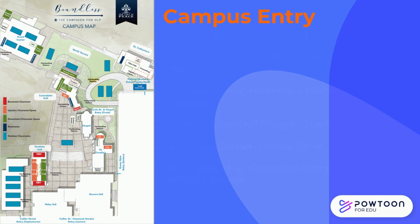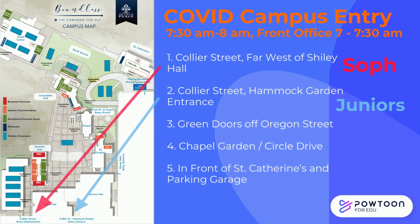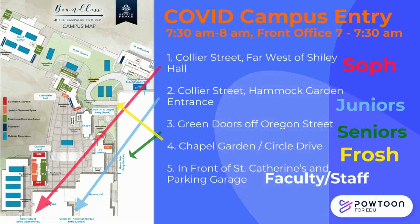If you come in before 7:30 a.m., you'll enter in through the front office. After 7:30 a.m., sophomores enter through Collier Street, far west of Shiley, juniors through the Hammett Garden, seniors the green doors off Oregon, frosh through either the Chapel Garden or Circle Drive, and faculty and staff through the parking garage.